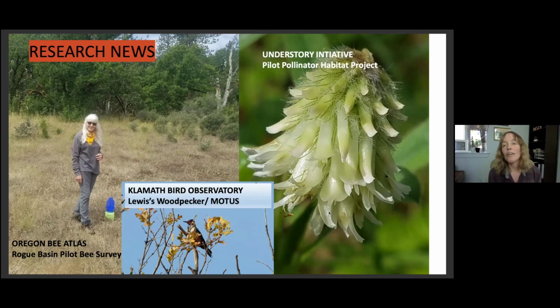We also are working with a wonderful nonprofit called Understory Initiative. They will be doing pilot pollinator habitat work at Rogue River Preserve. One of the big challenges in our region is managing non-native annual grasses, as well as perennial non-native pasture grasses. And they will be working on some experiments to see if they can reduce those non-native grasses and increase what the pollinators need, which include bunch grasses and flowering plants like this beautiful native clover.